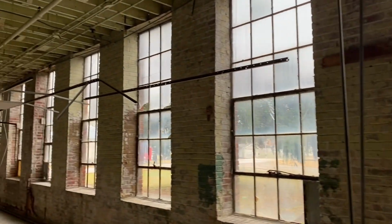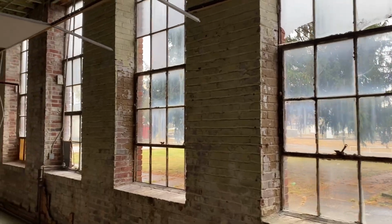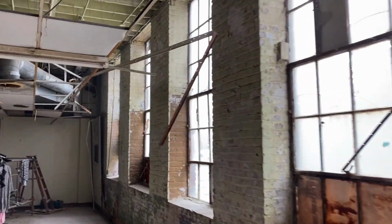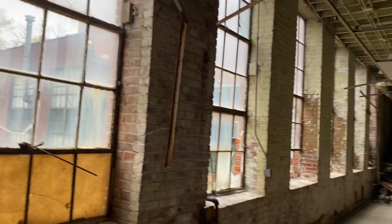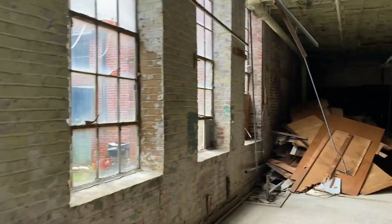Okay, so these gigantic windows are going to be a big part of what makes this space so cool when it's all done. And I don't want to cover them up, but we've had a problem with break-ins recently, I think 5 or 6 a week almost. And I've got to get this building buttoned up. So I'm going to cap these windows with painted material so that they're not an eyesore. Get it buttoned up so the break-ins stop.